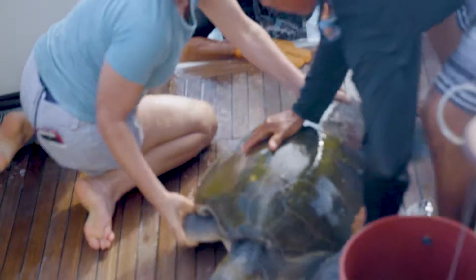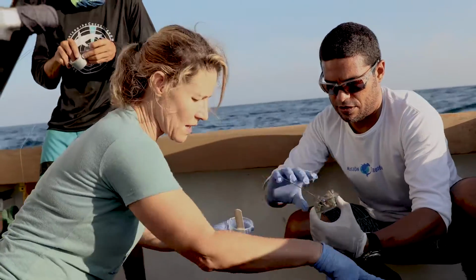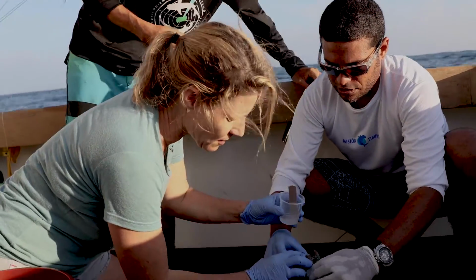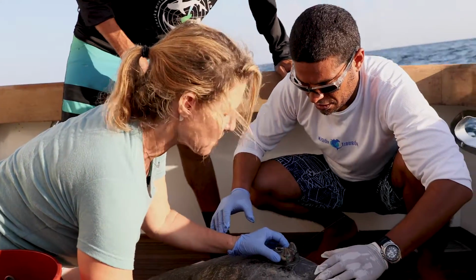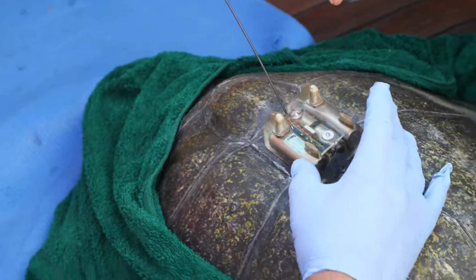So we had some luck out here on the water. Found 2 olive ridley turtles sitting up at the surface of the water. The team just put the 2 satellite transmitters on the olive ridleys that we captured earlier today. We're making sure that the tag is nicely situated on the carapace so that we optimize satellite transmissions. And we also want to position it in a way that it minimizes the drag on the turtle when she or he swims.